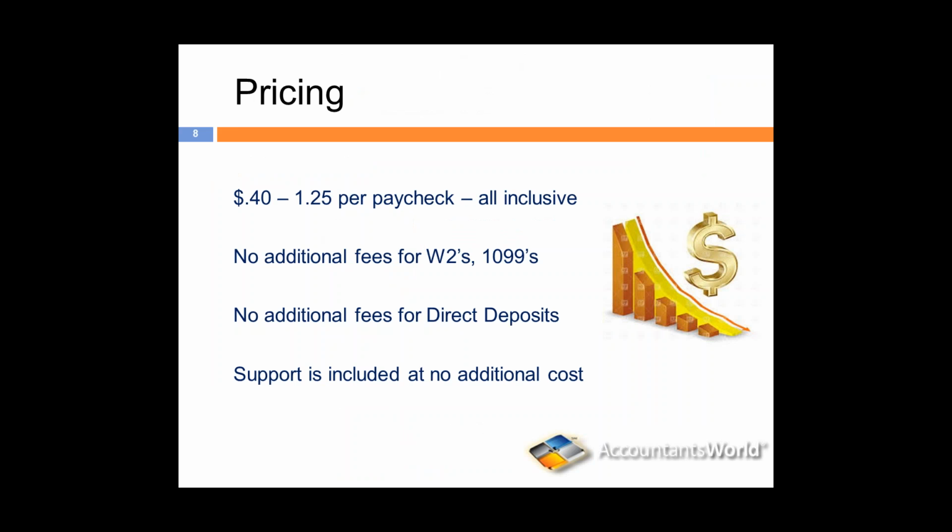Let's talk about pricing. For those of you starting out, we have a pay-as-you-go option. That is $195 as your upfront cost, and then you would just pay as you go along. Depending on your frequency, you're going to want to contact a rep so they can go over those details. If you're dealing with any type of real volume, you're probably going to be on our pay per paycheck scale.